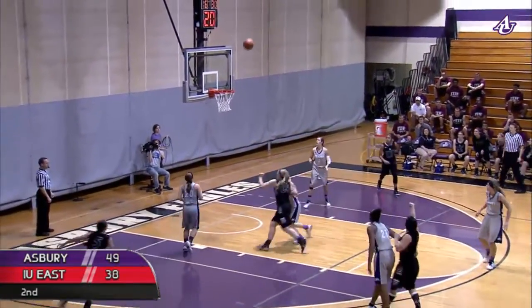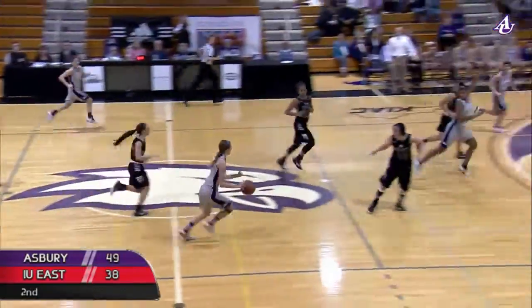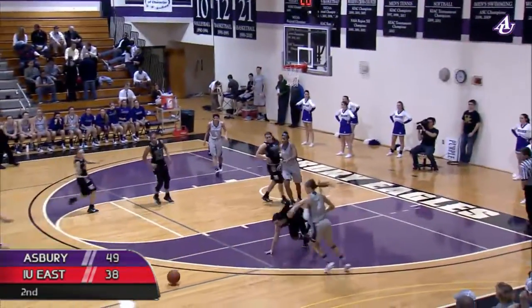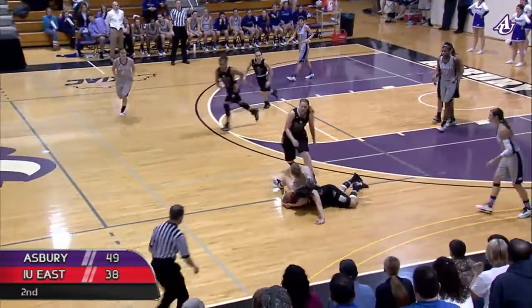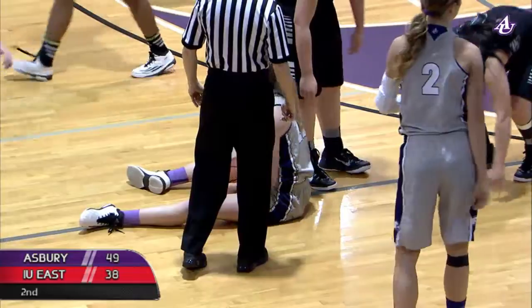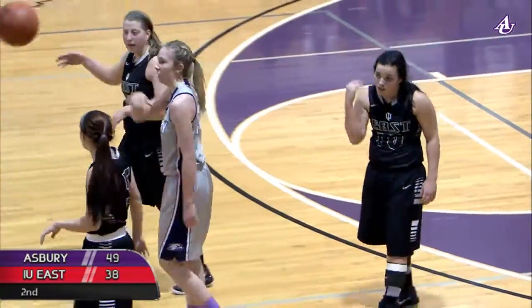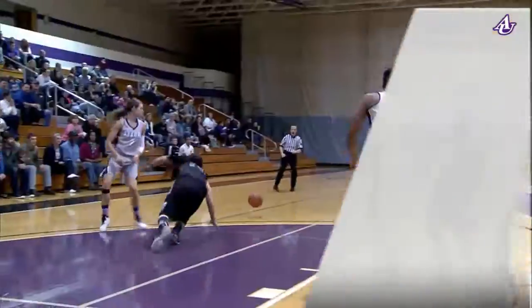There's Bailey Dryman, puts up a shot, no good. Savannah Taylor with the rebound, and these teams are playing quick again. Ball kicked away, hustle, balls go on the floor, and the players go on the floor to get it. And they're going to call the jump ball. Possession arrow goes to the Red Wolves.